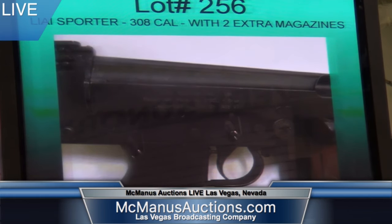There it is, Sporter. This does require a background check. You can do it today. You can fill out the paperwork. I'll call it in. You do it tomorrow. You come pick it up tomorrow. Whatever you want to do. All right. There it is. Give me a bid for it. What do you want to pay on that? Give me a bid. What do we got?